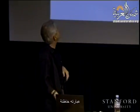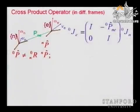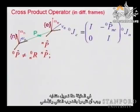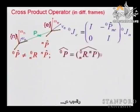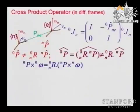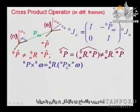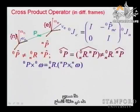The problem is his statement is wrong. You cannot just take an operator and transform it this way by just a rotation matrix. In fact, this is a similarity transform. You have to pre-multiply and post-multiply. And the reason is, think about it from the beginning. Let's go back to this blue equation and think about it. Let's go back to the vector representation. What we are transforming is the vector P in frame n multiplied by the vector omega in frame n, and transforming them. This is correct.